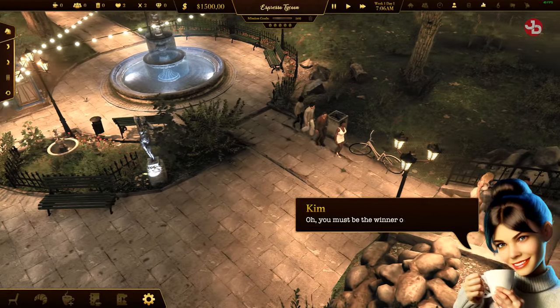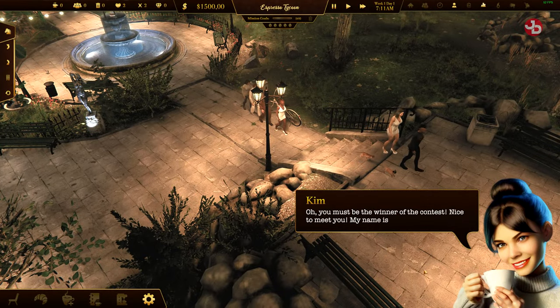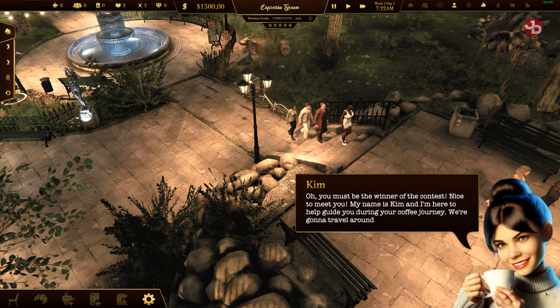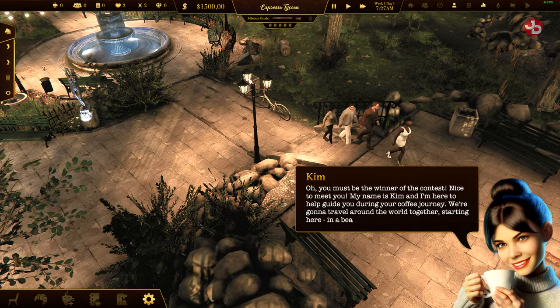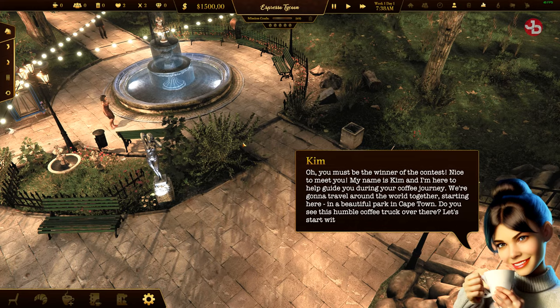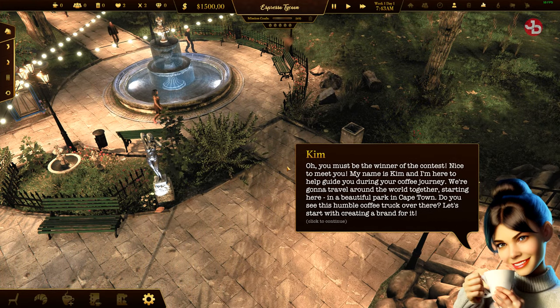Oh, you must be the winner of the contest. Nice to meet you. My name is Kim, and I'm here to help guide you during your coffee journey. We're going to travel around the world together, starting here, in a beautiful park in Cape Town. Do you see this humble coffee truck over there? Let's start with creating a brand for it.